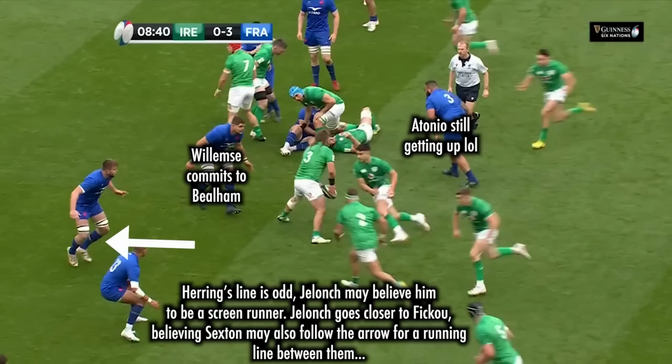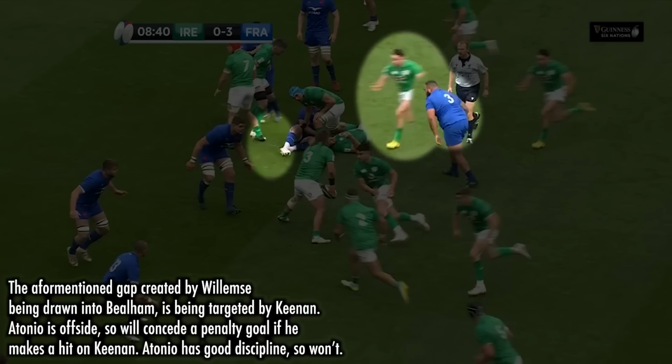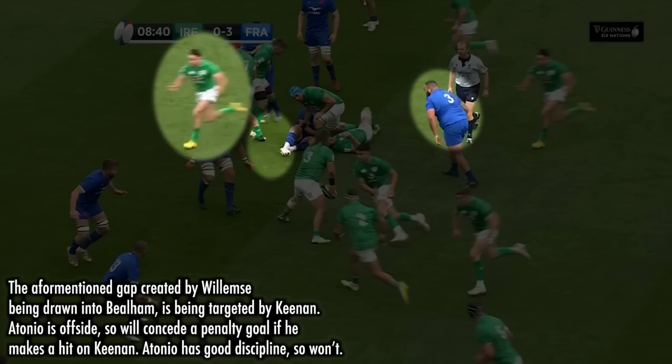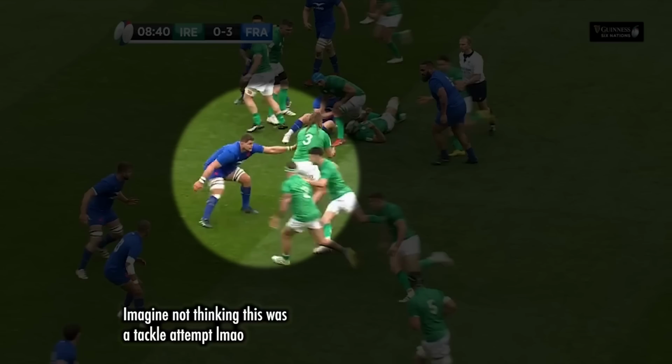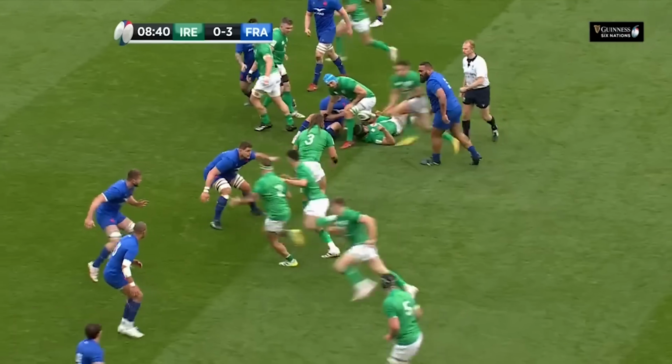Single-man Irish pods often do very much damage to their opposition. As Atonio rises to his feet, however, we see Keenan coming onto the ball at pace. Keenan is correct to run this line as a tackle attempt from Atonio will give Ireland a shot at goal, while Willemse has committed to marking Bealham, as we can see with his right foot flat on the ground. With nobody else covering the French ruck, Bealham responds to Keenan's call superbly with a brilliant pass back on the inside. Now that Keenan's broken the line, he's clear.